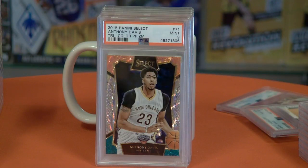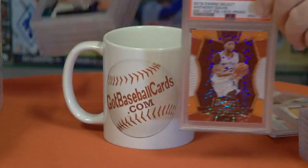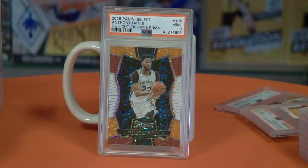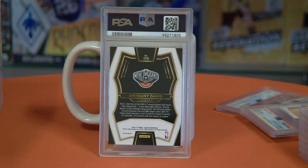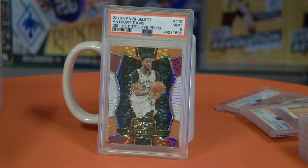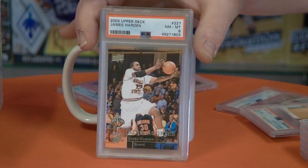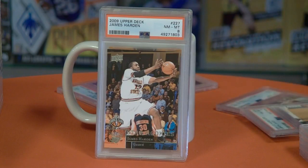Fifteen Select Tricolor Prism, Mint 9, Anthony Davis. Sixteen Panini Select Die Cut. Okay. Well, unless I'm missing something there, that one's not die cut. Probably should just stick that one over to the side. Nine Upper Deck James Harden rookie card, Near Mint 8. Two of them.